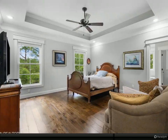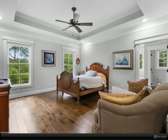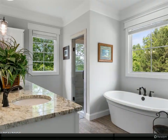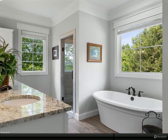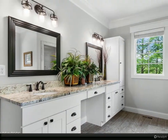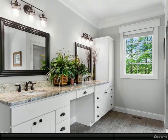The primary bath is oozing with peace and tranquility. The double sink, soaking tub, and tiled walk-in shower is beautiful. The well thought-out kitchen has a large island with an eat-in kitchen. The granite countertops were thoughtfully picked and make for a wonderful finishing touch. The butler's pantry is a great addition to the large walk-in pantry.